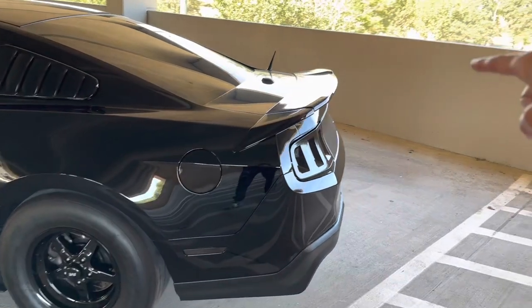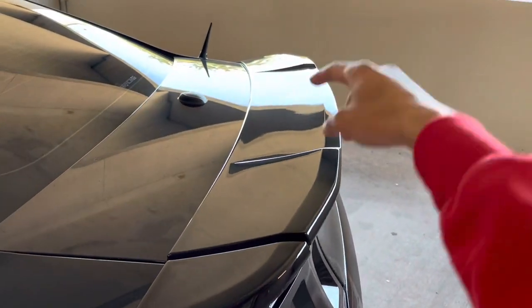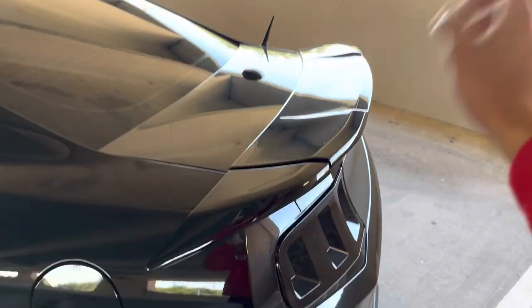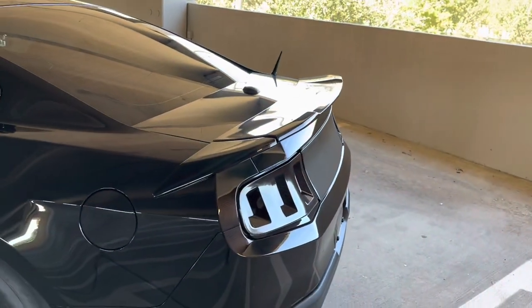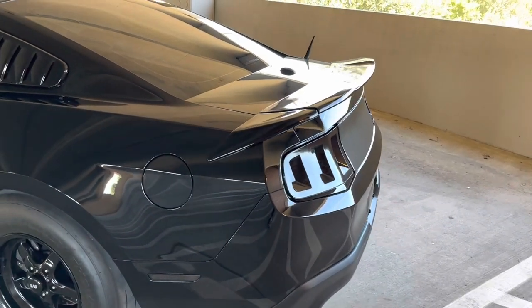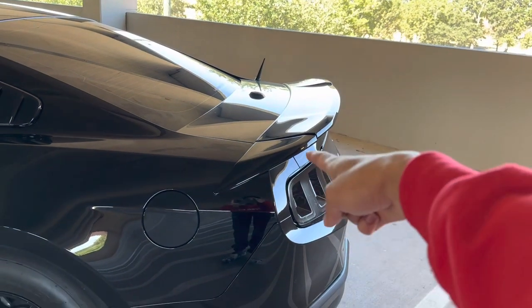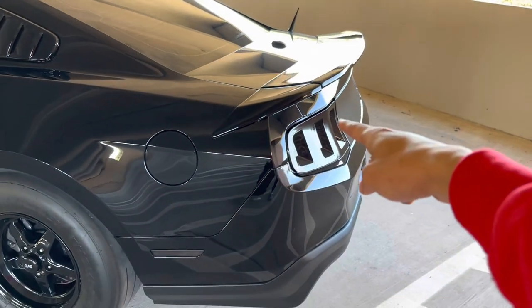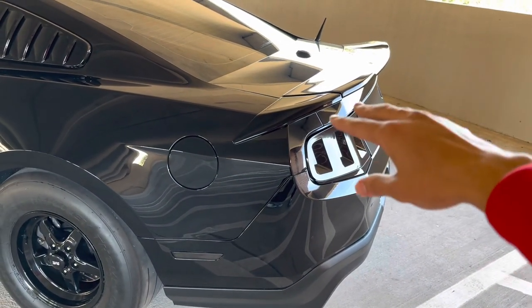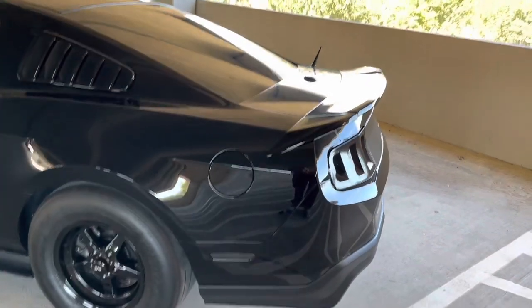My other most favorite part, and this is probably the most complimented thing on this car, is this Roush 3-piece spoiler. I personally did not like it when I first got the car. I'm not even gonna lie to you. I was in love with the GT500 wing. I knew I really wasn't gonna do too much, because when you install this spoiler, you do have to drill a hole in this quarter panel right here and bolt it in. And obviously, you have to take that off with the GT500 spoiler. I would have had a hole, and yeah, that's that.